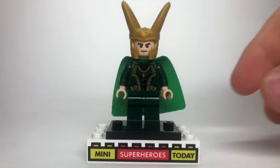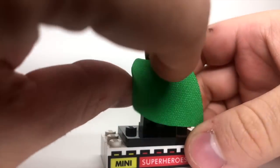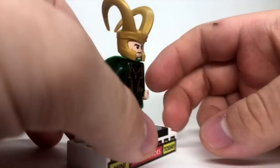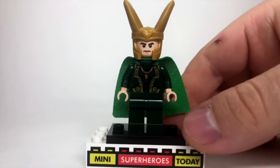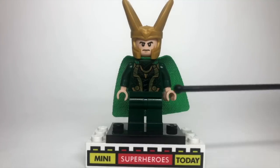Riding in at number 7, we have the new 2020 Loki, which is a really great looking figure. You can see he's got some printing on the back as well, which is very nice. Got a very nice vibrant green cape. No printing on the other side of the head, and my Loki's face printing is really thick. He's got some really thick eyebrows. Dude could use a spa day. In any case, I really wish that he had leg printing.